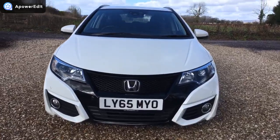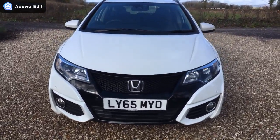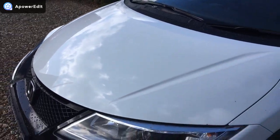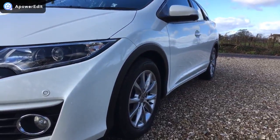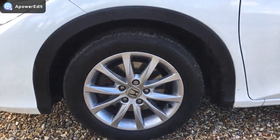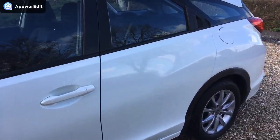Coming around the front of the car, the lights and lenses completely clear and intact, front bumper really clean. Bonnet itself, can't see an obvious stone chip anywhere on there. It's absolutely wonderfully clean. Near side, passenger side, mirror smooth on the panel work there. Near side front alloy in lovely condition. Panel work down this side, absolutely fantastic.